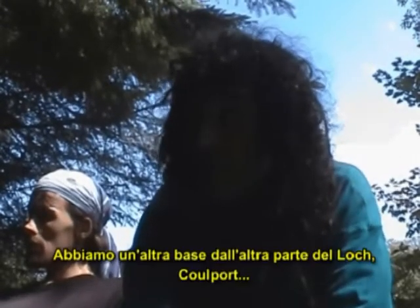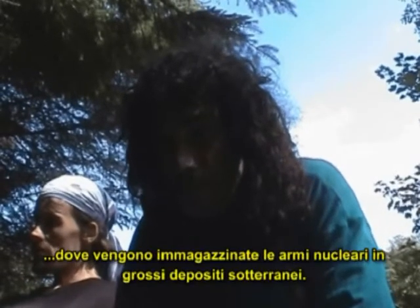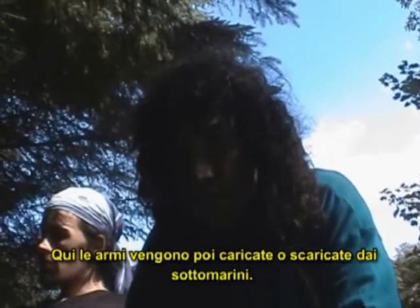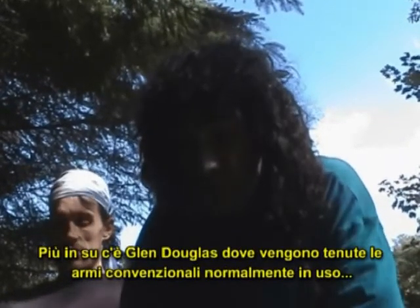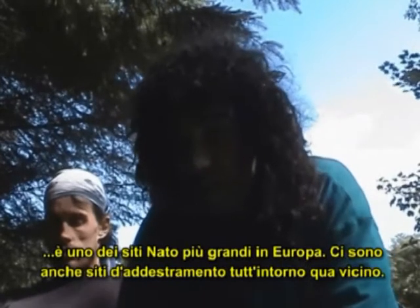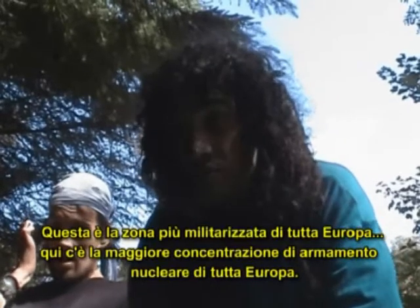Then you've got the other base round at the other side of the hill, on the other side of the other loch, which is Coolport, which is where they store all the nuclear weapons in big underground bunkers, and they load the weapons on and off the submarines round there as well. And then further up we've got Glen Douglas, which is for normal weapons, or so-called normal weapons that load on and off of boats for going to war with. It's one of NATO's largest armaments depots in Europe. And then there's loads of military training ground all around the entire area. This is the highest militarised zone in the whole of Europe.